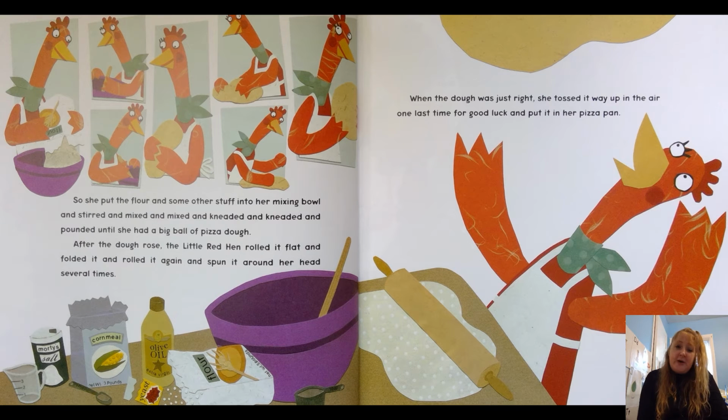So she put the flour and some other stuff into her mixing bowl and stirred and mixed and kneaded and kneaded and pounded until she had a big ball of pizza dough. Ooh, so do you know what it means to knead? Let's mix up our pizza dough in her bowl. Ooh, stir it up, stir it up. All right, now we're going to knead it. Knead it is like this motion. And you flip it over and you kind of rock it back and forth, right? That's kneading the dough. So she's making what?